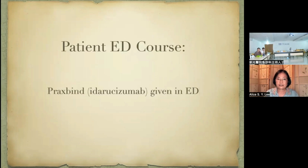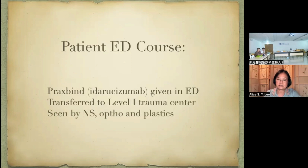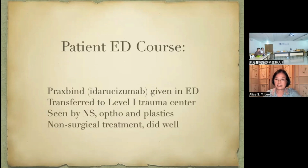So what happened to her? There is an antidote to Pradaxa called Praxbind. It's specifically and only for Pradaxa, okay? We transferred her to a level 1 trauma center, and she was seen by neurosurgery, ophthalmology, plastic surgery. They all felt she did not need any surgical intervention, and she did very well, is the follow-up I got.